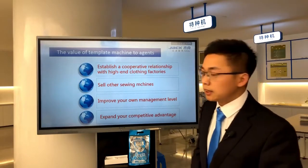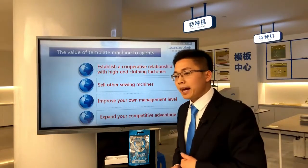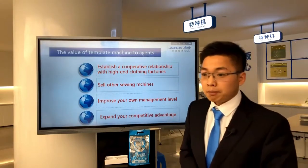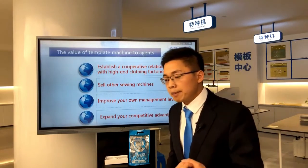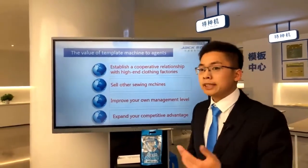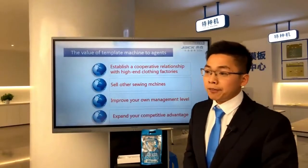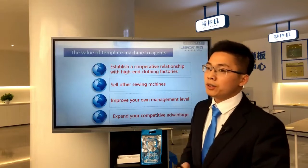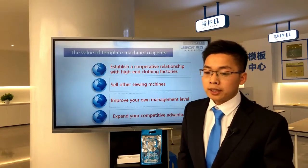Second, some big factories only want Japanese, Taiwanese, or European brands. If you say you will offer single needle, it is not interesting. But if you sell the template machine to the factory and it is certified, then the second time it is easy for you to sell the single needle overlock machine.